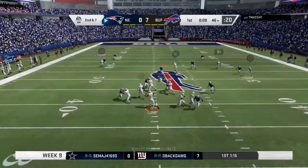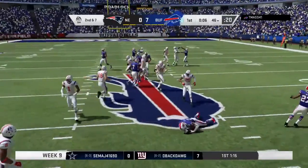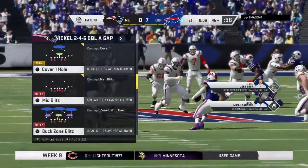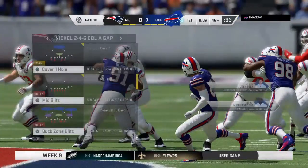Here's a 2nd and 7. Looking for Kelsey there, but it's intercepted. Picked off by Micah Hyde. And his crew will take over at their own 45-yard line. Kelsey, the intended receiver there. The Bills take over 1st and 10.